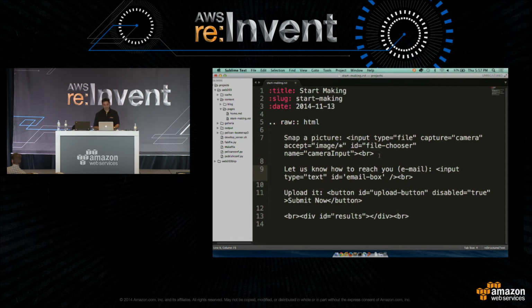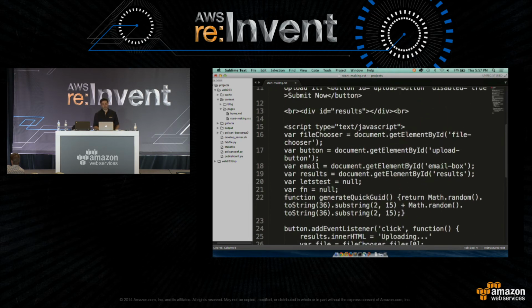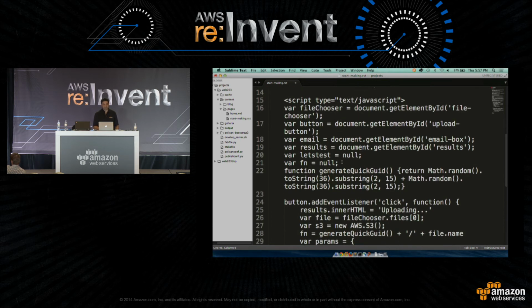All right, so this is going to let a person take a picture with their camera, or click a button that says Browse and find a picture on their laptop. We'll allow for an email and an upload button and some results to say, OK, was the file uploaded? But the thing is, we actually aren't doing anything yet, right? So there's no JavaScript here to say what should happen.